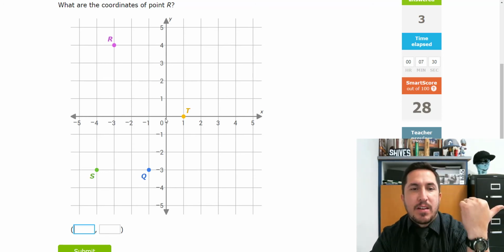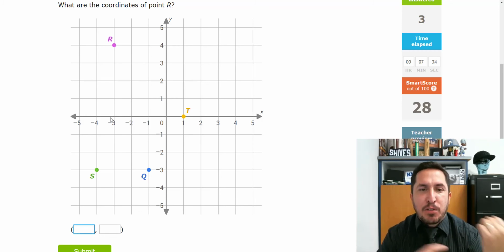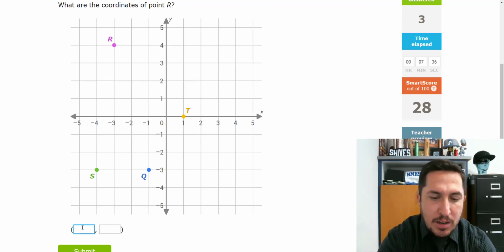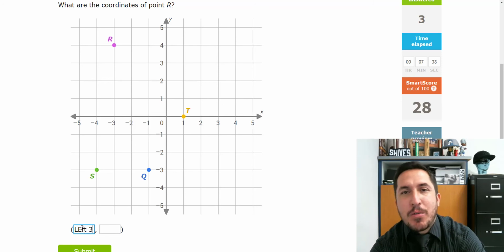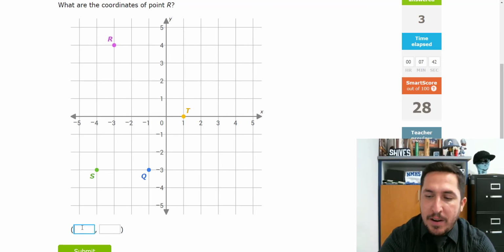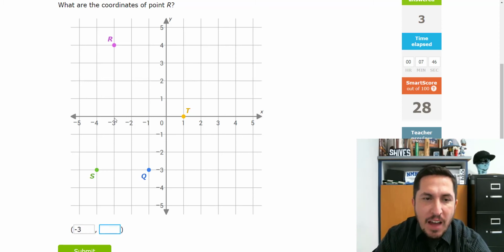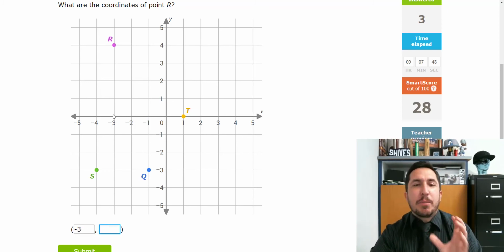I want to go left 3. 1, 2, 3. How do I write left 3? I can't type that in here. That's not how it works. How do I put that I'm going to the left when I'm doing a number? You put a minus on there. All right, so it's -3. Now, don't fall in love. There's nothing there at that spot. Finish it up. All right, let's go.